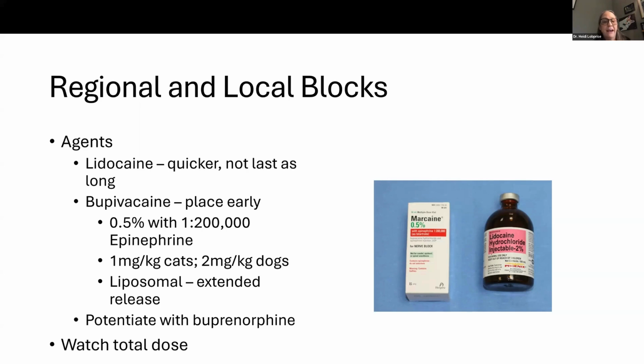Now, bupivacaine with the liposomal, with the Nocita, I have used quite frequently in dental blocks. I tend to use the same volume, and then we'll be looking at up to about 4 days' worth. I will also sometimes look at potentiating with buprenorphine. So my typical will be 0.1 cc of that 0.3% buprenorphine, with about 0.9 of the Marcaine squirted into that 0.1 to mix it up well. I just do try to watch total dose overall if I'm using buprenorphine on different levels.